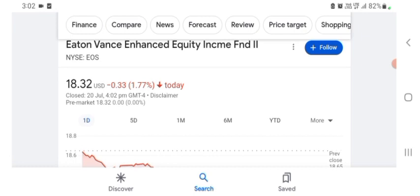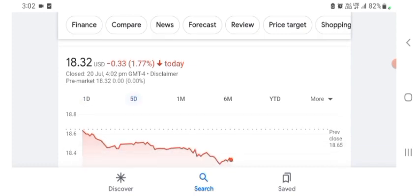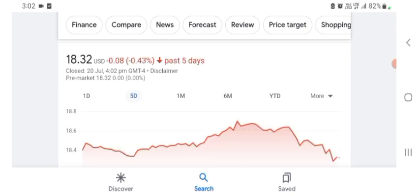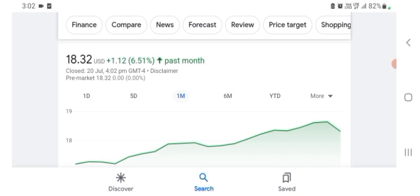$18.32 with 1.77% negative in a day. We also see 5 days before the stock was trading at 1.77% negative in a day. 1 month before the stock was trading at 6.51% positive in a day. We also see the stock was good.